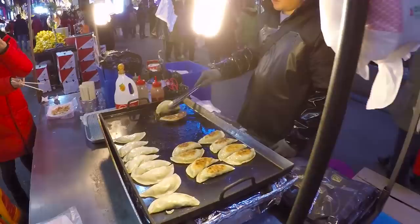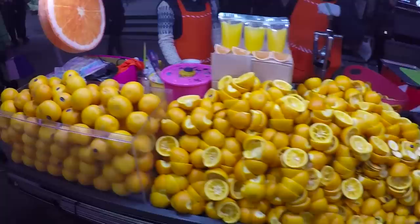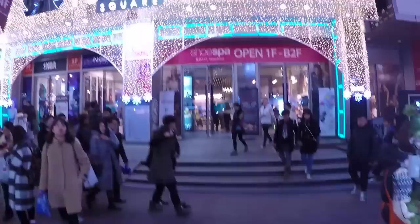Yaki mandu, fried mandu, fried dumplings, I guess. Lots of orange juice, similar presentation. I like that they show off the used ones. It's kind of an impressive sight, like soju bottles after a long night. They never take away the soju bottles, so you have all these empty bottles collected.